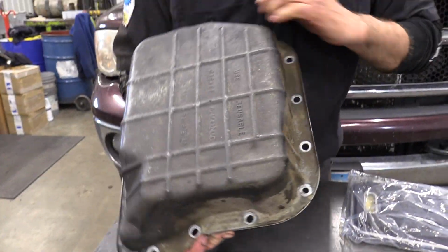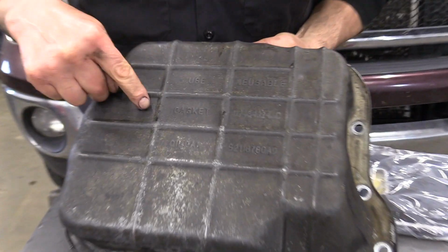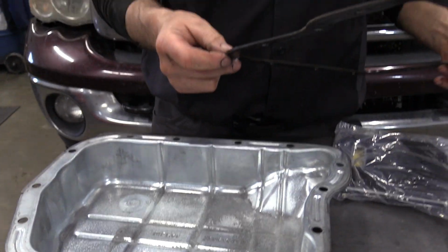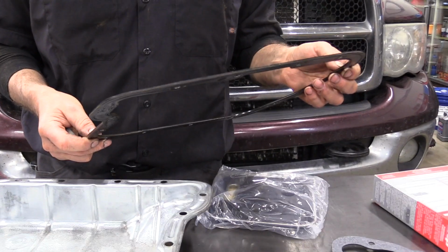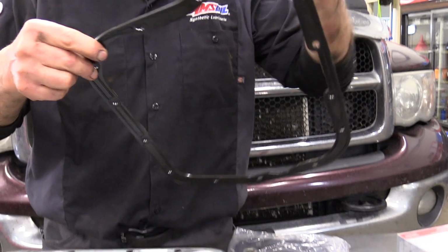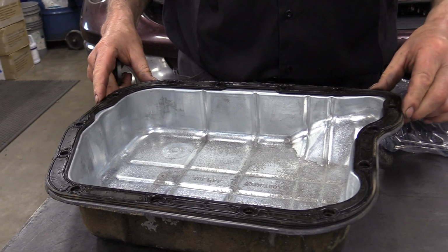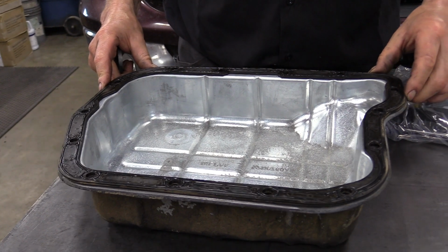Okay, the bottom side of this pan says something here. It says use reusable gasket, and there's the part number for it. And the gasket I had taken off was a reusable one. It looks to be pliable and in good shape yet, so I'm going to reuse it. You all have to decide if you want to reuse the one that you have, or if you want to get a new one.